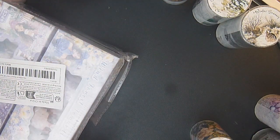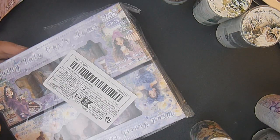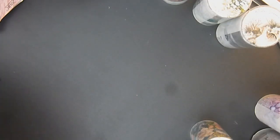And lastly, for PET tape, I got this set of two. This is called Moving into One's Arms and Wind Forest Towards Night. And they each have 4 in them.